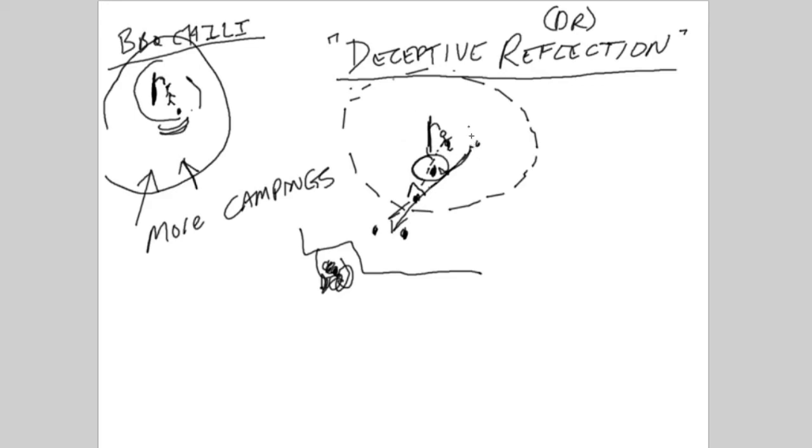Now, because of the ability for a killer in this situation, I think killers are going to get really good at turning deceptive reflection in a lot of situations into an advantage for them because of the mirrored reflection and these kind of situations and stuff like that. I just think they're going to get really good with experience at figuring out that you have deceptive reflection and where you're at.